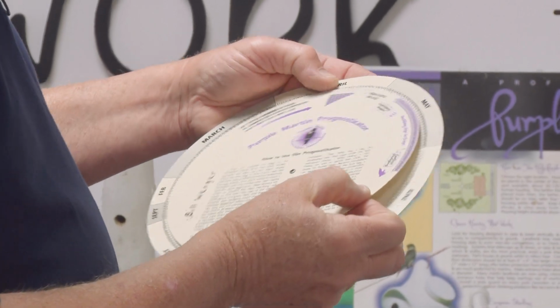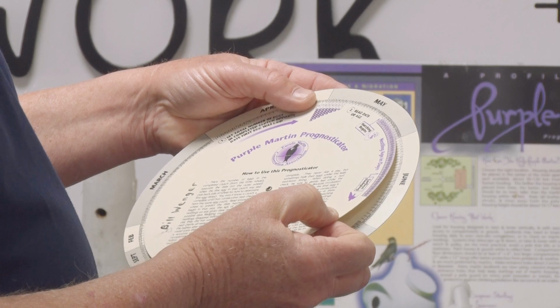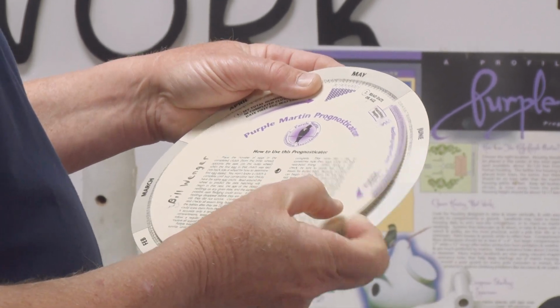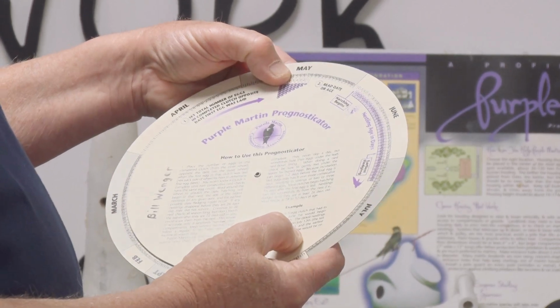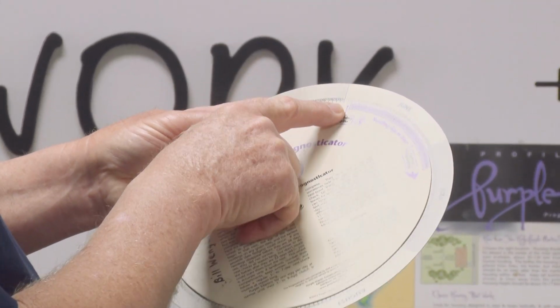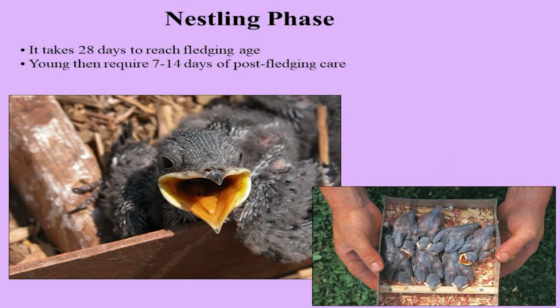So if I have 5 eggs and they started on the 14th, I know that hatching begins on June 2nd and the earliest possible fledge date is June 28th. I record this for every nest that I have, so that when I go in there, I know pretty much exactly how old the birds are in my nests or in my gourds before I open them up.